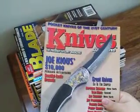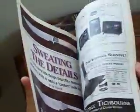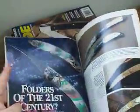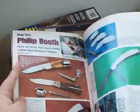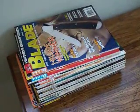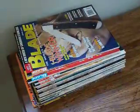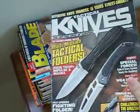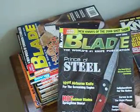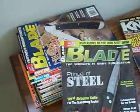But the last one here is Knives Illustrated. For the most part, they talk a lot about customs, custom knives. They have some production knives, you see here like a Boker, but for the most part they're talking about custom designs. So although all three magazines cover a broad spectrum of knives, Knives Illustrated is better if you're more into custom knives. Tactical Knives is self-explanatory if you're more into tactical designs. And then Blade kind of covers them all, but mostly focuses on production folders, and that's why I like it a lot, because production folding knives are mainly what I'm into. But they're all great.